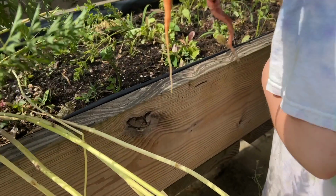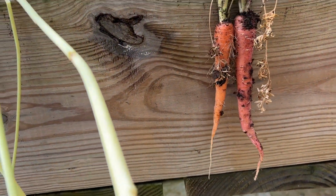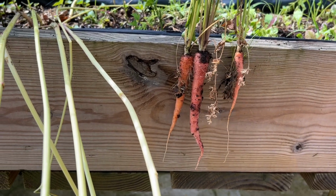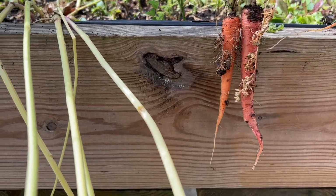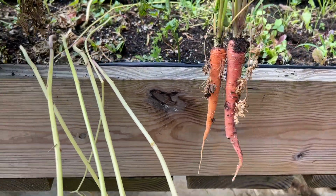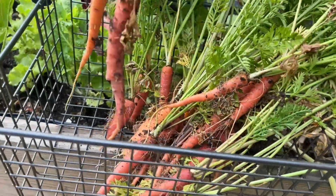See, so you can see that's about how big they got. And you can see where this one is crooked, and that's where it would have hit the bottom. So it would have started doing that. Two different types of carrots.